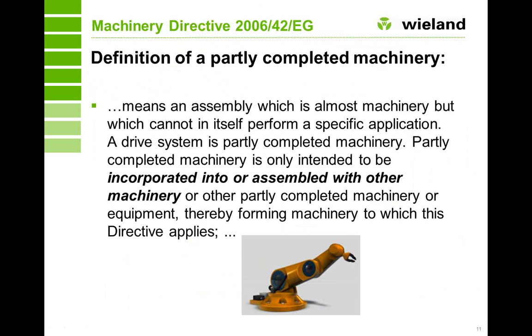There is something now called partly completed machinery. I'm not going to spend too much time on it, but it's basically, as you can see there, something that is in effect not capable of any movement in its own right, but when connected to another component, for instance, you see here a robot arm. It cannot move in its own right. That's considered partly completed machinery. You connect that to its robot controller, and all of a sudden you've got a completed machine.